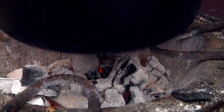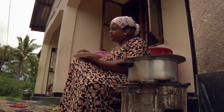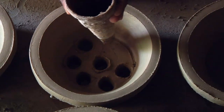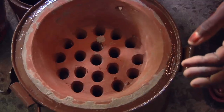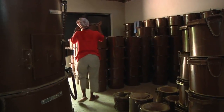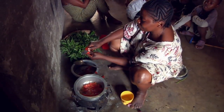Burning less charcoal or wood means there's less deforestation, which has caused major problems like flooding in many countries. It's one relatively simple intervention that has a multitude of impacts that can really address the development agenda within a particular country as well. Now the challenge is to get clean stoves into enough homes to really make a difference.